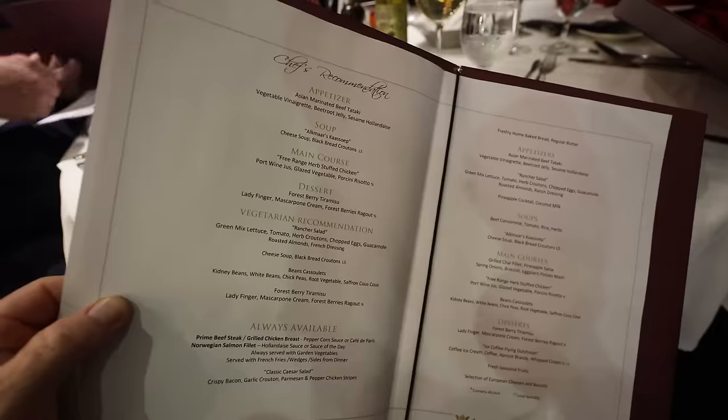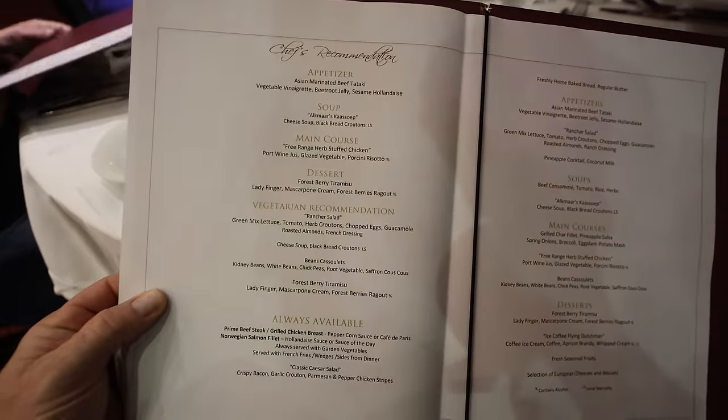Several items on the menu have an LS by them, and that means it's a local specialty. So since we're in the Netherlands, I'm not gonna even try and pronounce the name of this soup, but it's a local Netherlands soup. I'm definitely gonna get that.